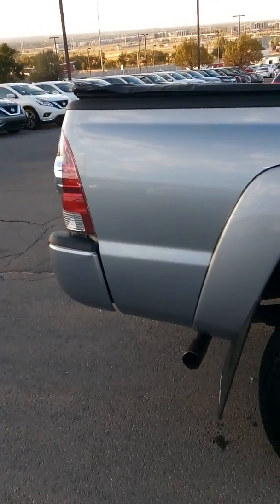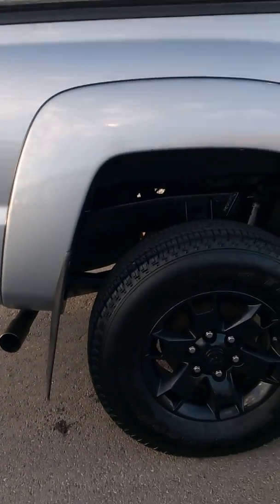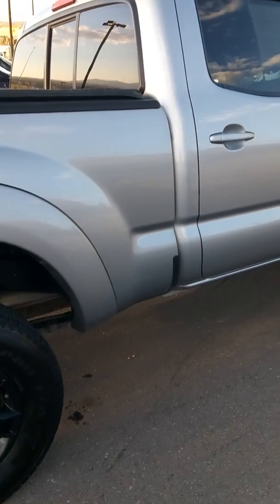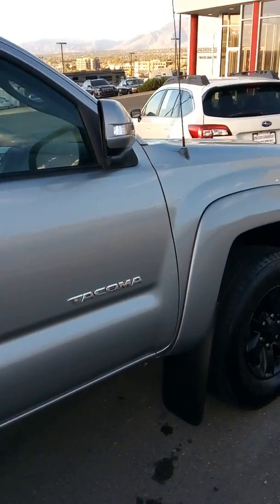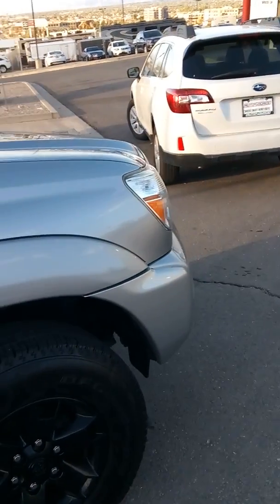Let's go ahead and do another pass. Here's the tires. Truck's in really good condition. All the panels and everything lines up, the weather stripping, the glass.